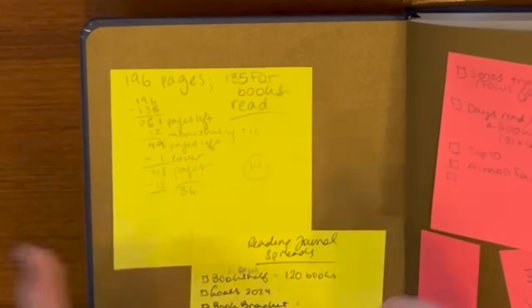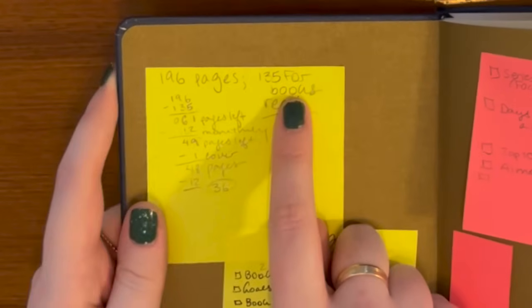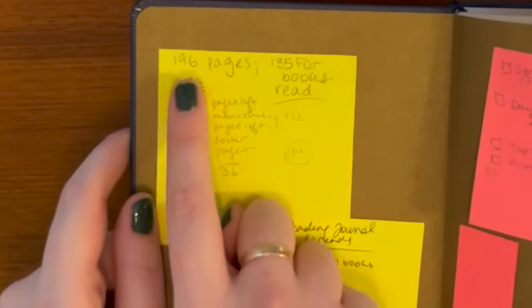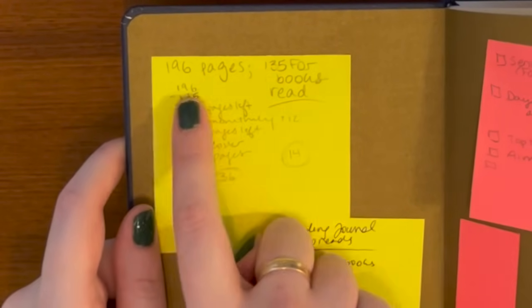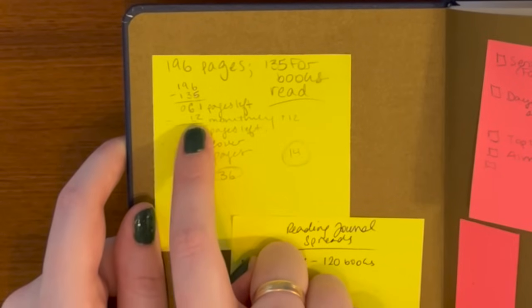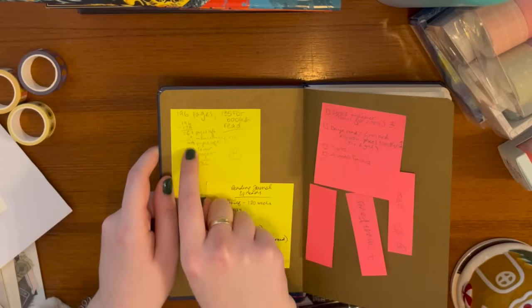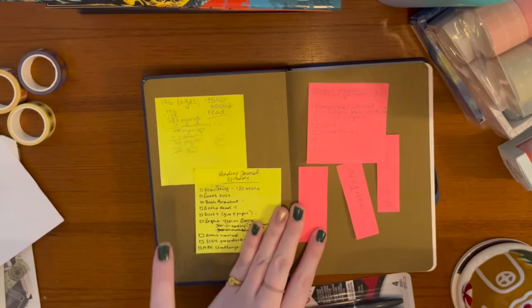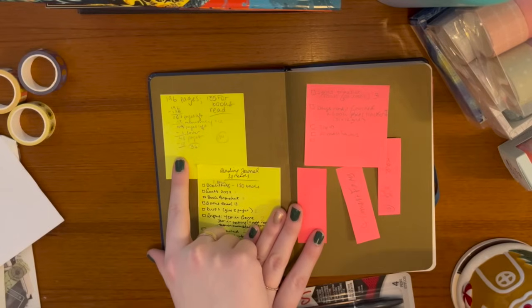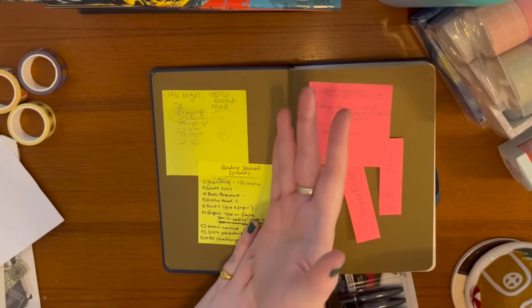So I decided to keep around 135 pages for books read, and do the math to see how many pages I would have left from taking the 135 out of the 196, etc. And then I decided to do the 12 monthly spreads, of course, which is minus 12 plus 12 because I made them 2-page spreads. Then 49 pages left minus the cover page, which is going to be here. We had 48 pages to look at, and then I think I minus 12 from that over here. I don't know my math.